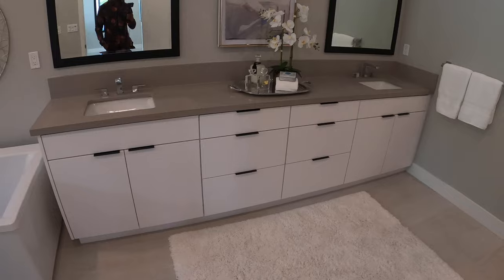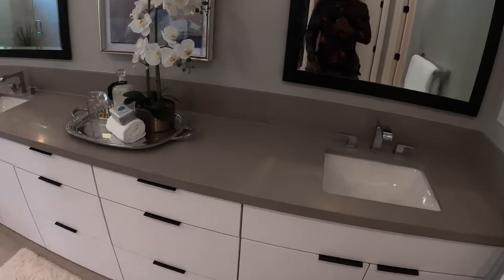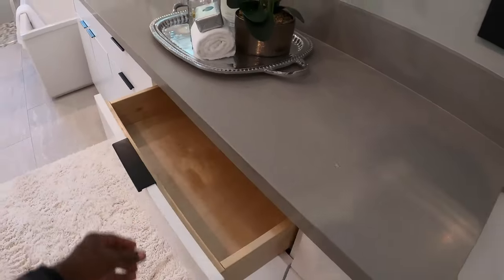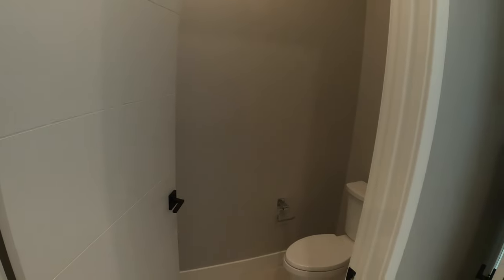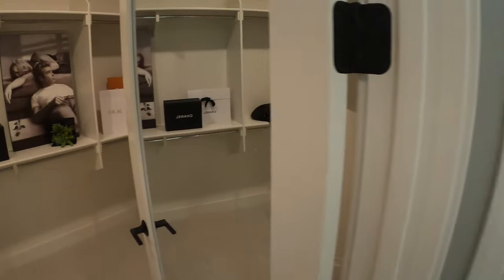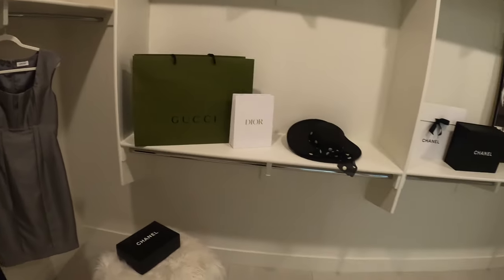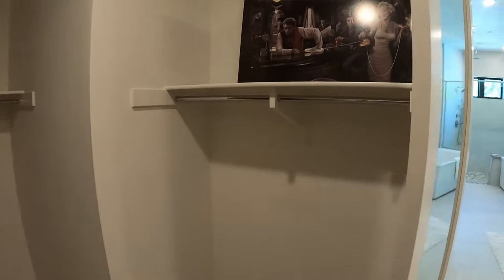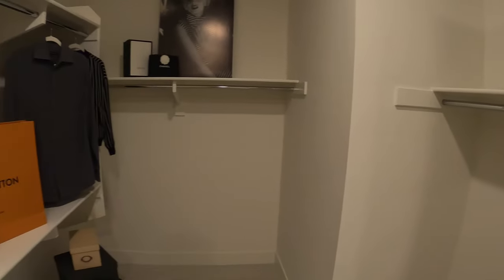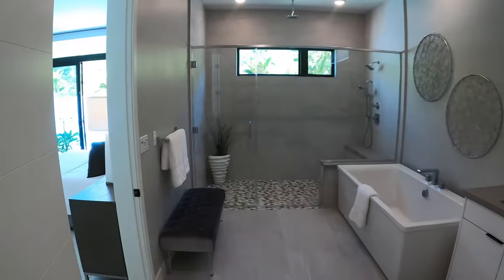It's a double vanity. These soft close drawers. Has the water closet here. Walk-in closet. Plenty of space in this house. Huge closet. Go back out to the front.